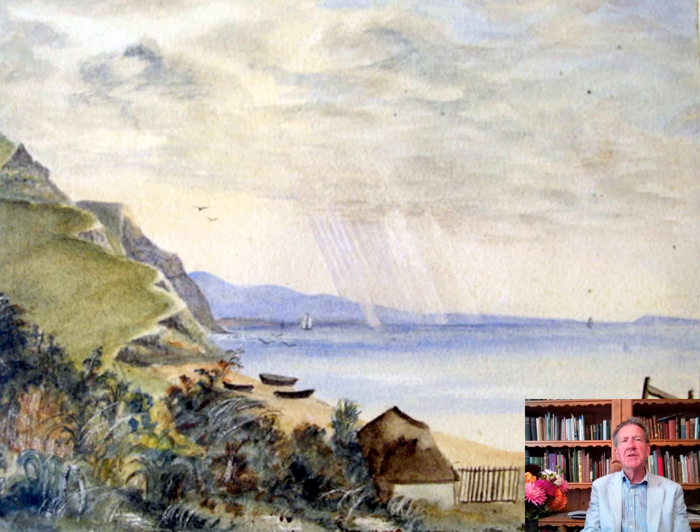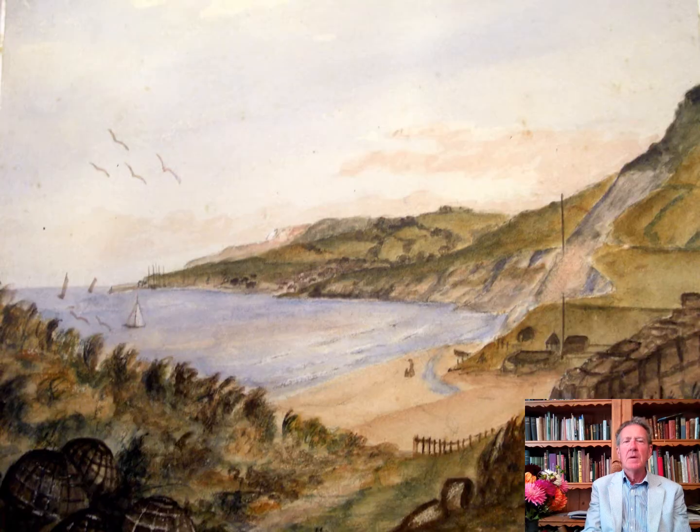This is a view towards Golden Cap painted in 1850 by a local amateur artist, and it shows the tranquil beach with its fishing boats moored on the sands. This is the companion painting to the former, and this time is looking towards Lyme Regis with the preventative station and flagstaff below.